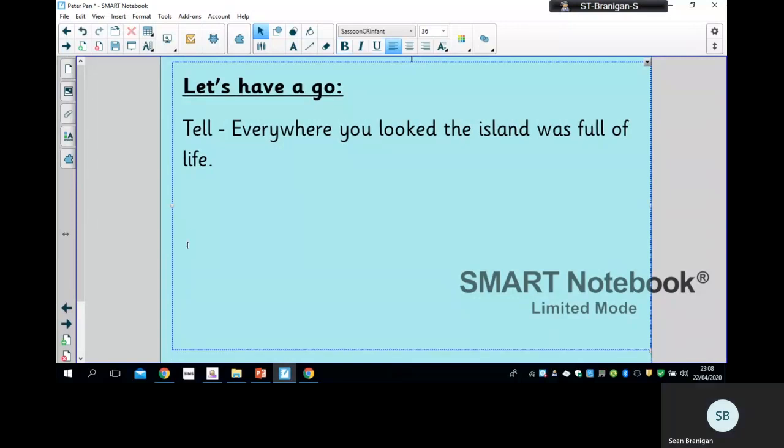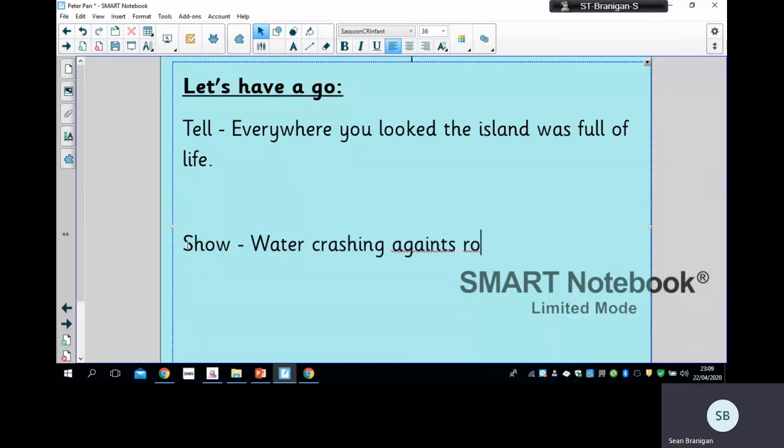So have a think. Show the reader what's going on. I don't want to tell them it's full of life. I want to show them it's full of life. So what I think I'm going to use is a sentence of 3, which again is something that we've used in our toolkits. So I think I'm going to go with water crashing against rocks. And I'm doing a sentence of 3. So I will need a comma. Water crashing against rocks.